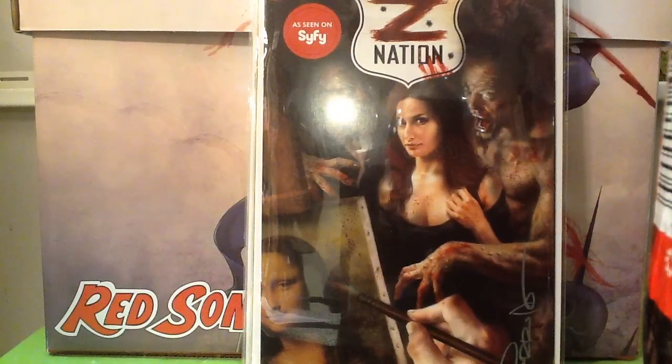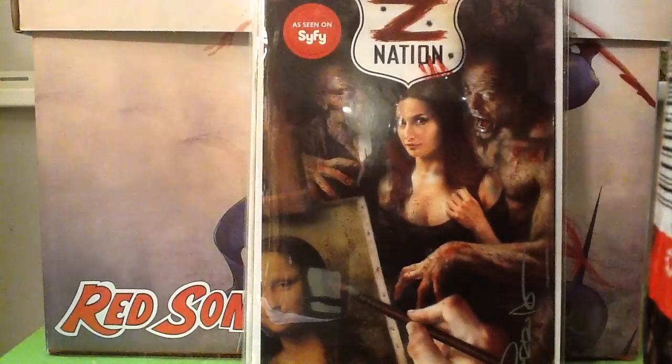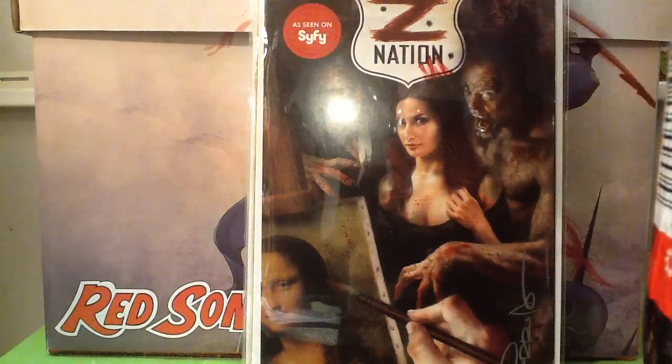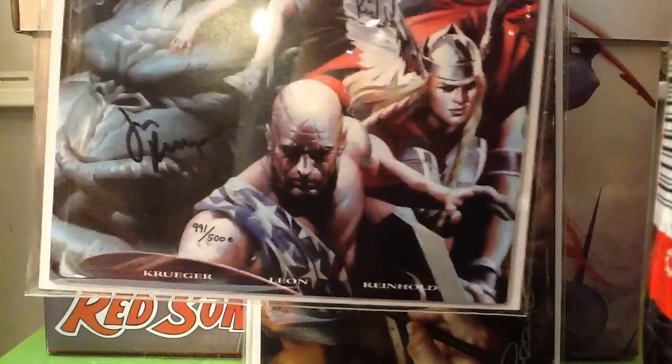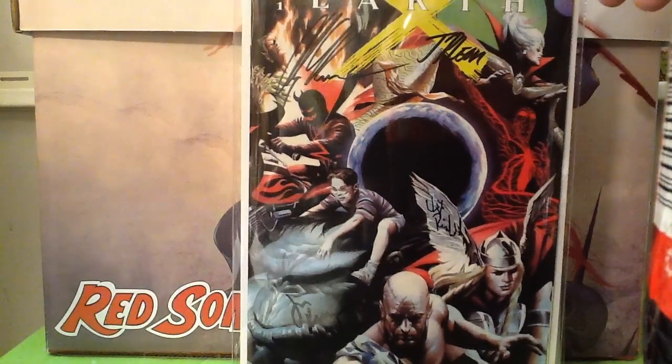This is a book that I got for $2 at a flea market in St. Augustine. It's signed by Alex Ross, Jim Krueger, John Paul Leon, and Bill Reinhold. It's my first Alex Ross signature. It's one of those Dynamic Forces ones. I rebagged it and just reused the Dynamic Forces seal to seal it in this Mylar. Earth X. Yeah, I wish it was a better title, but I wasn't going to pass up on this book for $2.